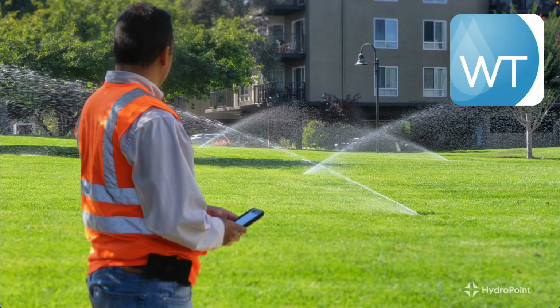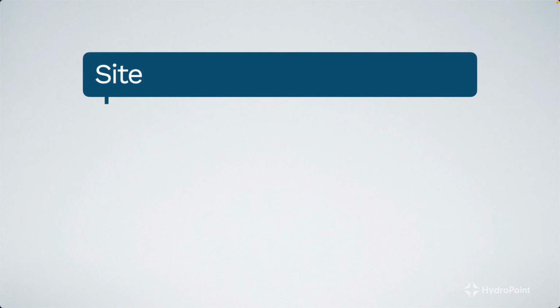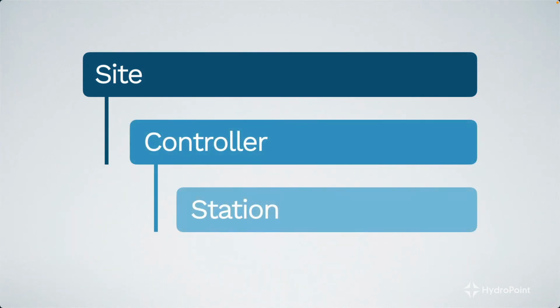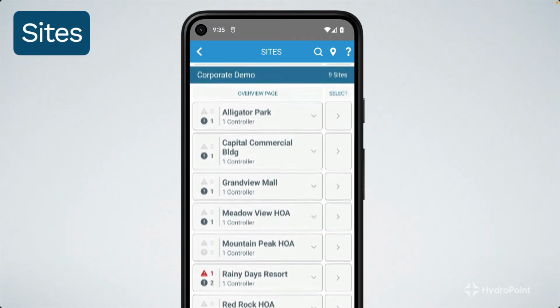WeatherTRAK Mobile has become more than an app to turn a station on and off. It has become a platform bettering the work lives of those who have fully embraced its capabilities and changing age-old habits of servicing irrigation systems. WeatherTRAK Mobile is organized by site, controller, station, so it makes sense to irrigation veterans and the new generation of water managers alike.